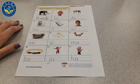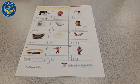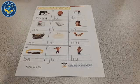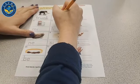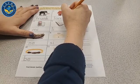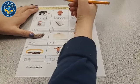Yeah, a lamp. So what is the letter blend that goes in lamp? Lamp. M, yeah, lamp. Okay, M and then P. Lamp. P. Excellent. Okay, let's trace the whole word.